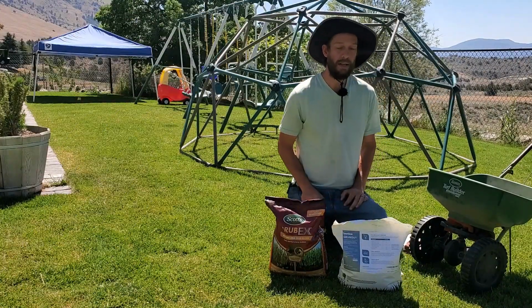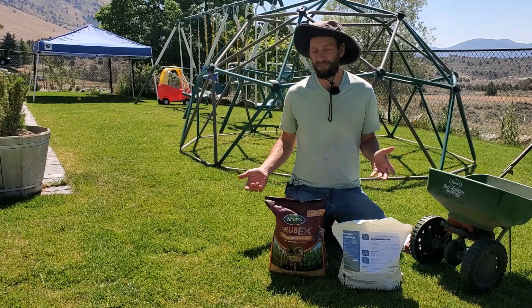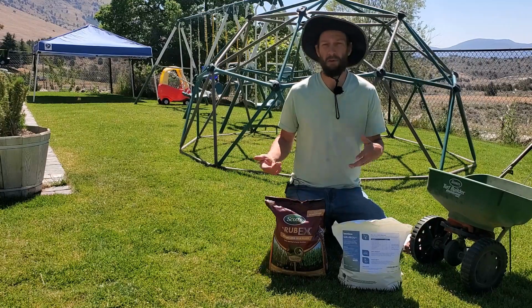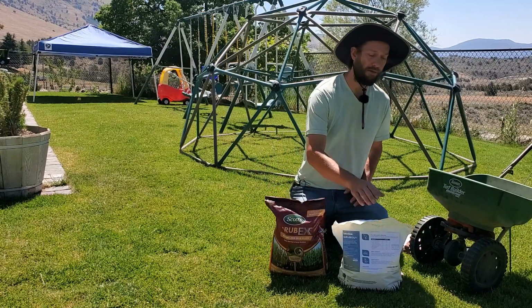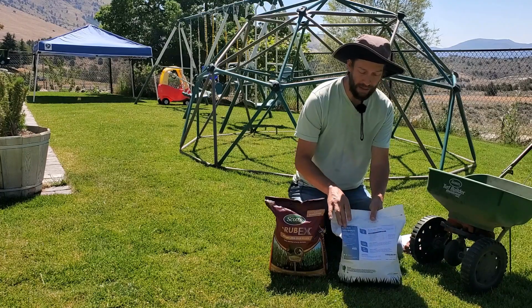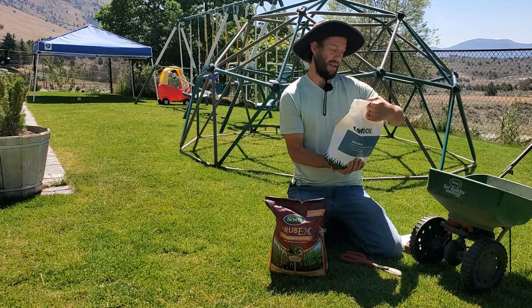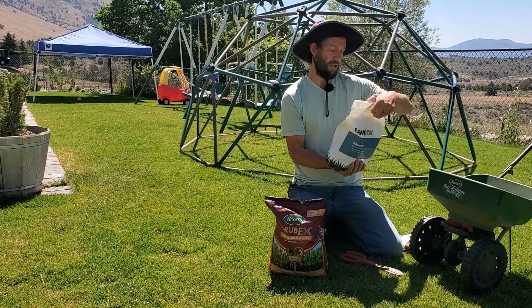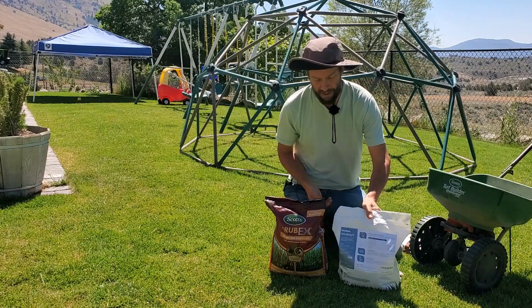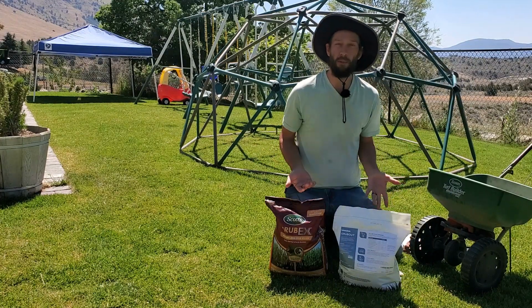BT is a product that is probably available in a handful of brands. A handful of brands probably make BT products for grubs. This is the product that I'm using. This is from the Lawn Box. It's Grub Out. They use the strain, what is it? SDS 502, the Galleria strain, which targets the grubs. This is an affordable product for me.